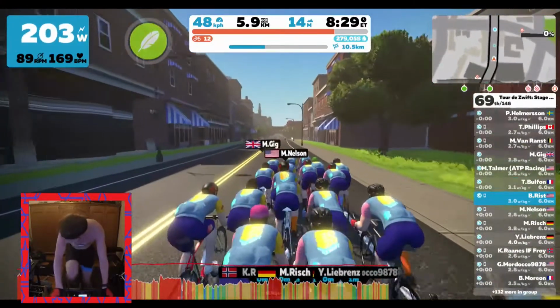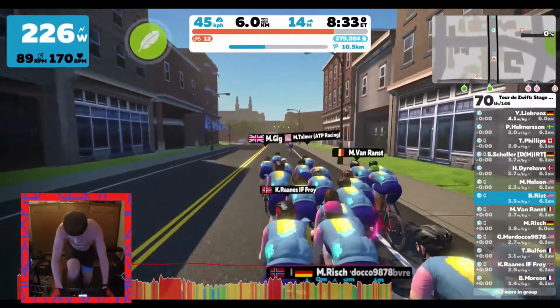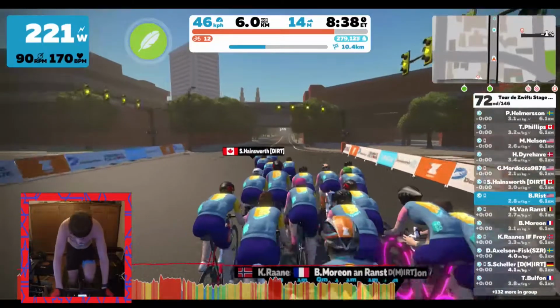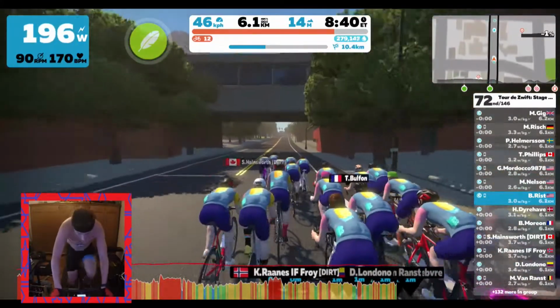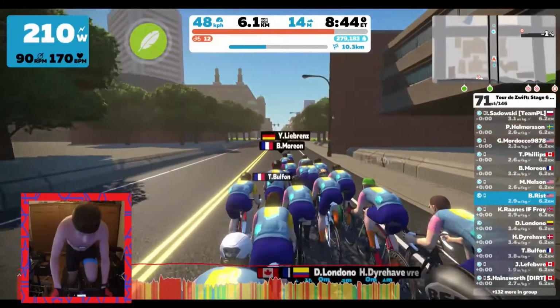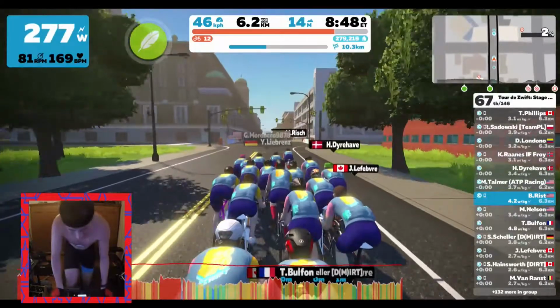But I'm excited to be in this little group of true C riders as we're pressing on about 6K till the first little kicker climb.